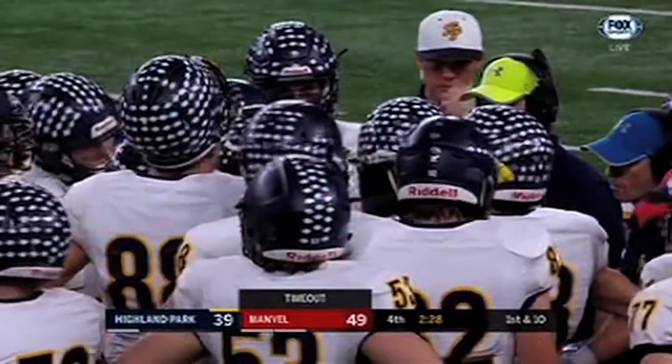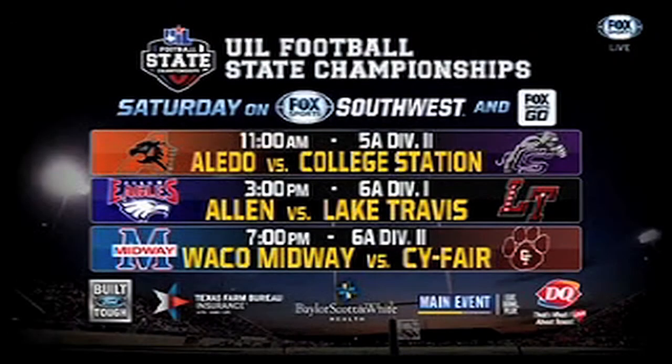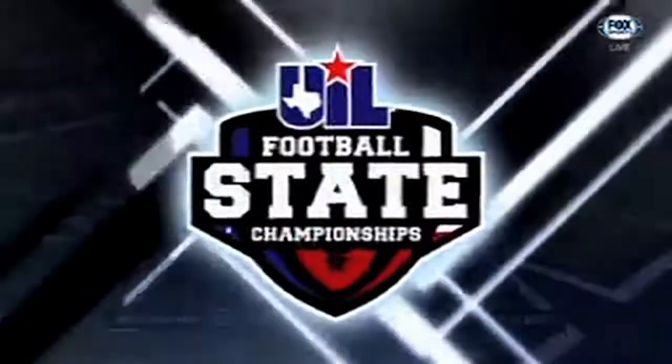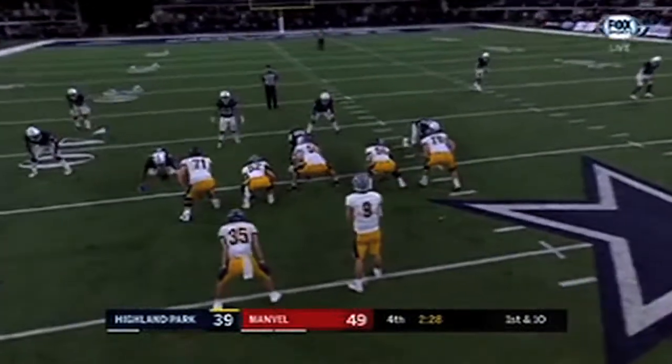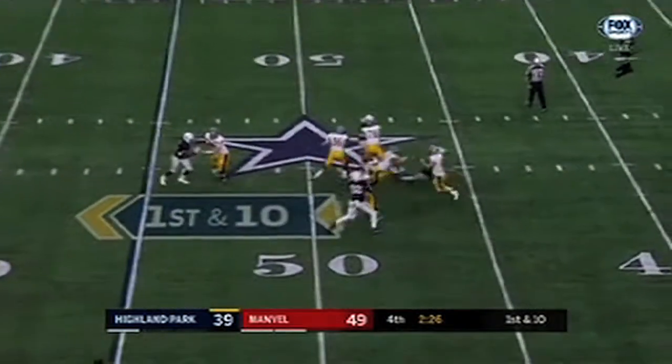Well, we told you, three more games tomorrow. One more tripleheader of 5A and 6A games beginning 11 o'clock in the morning. Number one team in the state, Aledo in 5A, taking on College Station. That's the 5A Division II state championship game. Allen and Lake Travis. Allen number one in 6A. Lake Travis, the defending state champions of 6A Division I. That's at 3. And then at 7 o'clock, somebody's going to win their first state championship. Either Midway High from Hewitt just south of Waco or Cypress Fairbanks, Cy Fair for the greater Houston area, all tomorrow on Fox Sports Southwest.